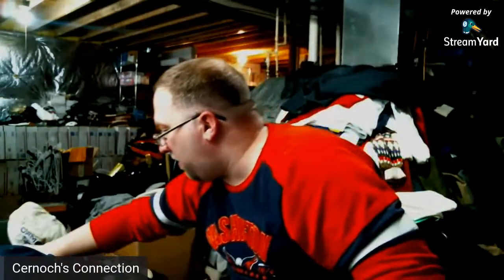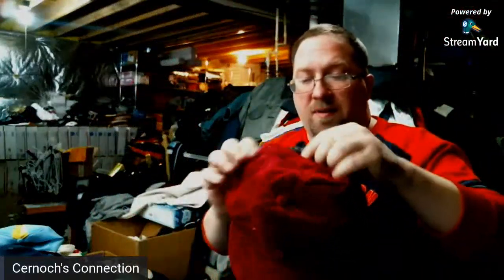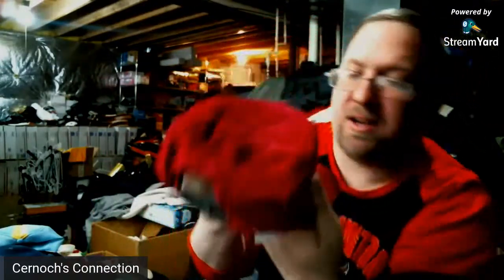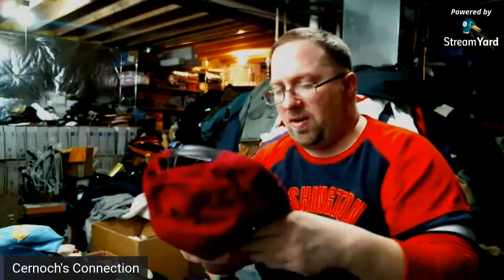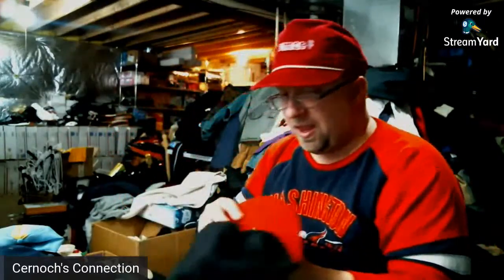What else? Here's some of the corduroy hats I was talking about. I got hats falling everywhere. I'm a sucker for corduroy hats. I love how these are made in the USA, so it's vintage. It's got the embroidery, it's got the little rope. It also has a liner in here to stand the hat up. Overall, a really cool looking hat. I sell these all the time.